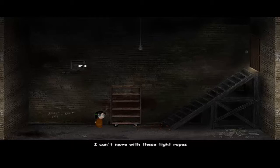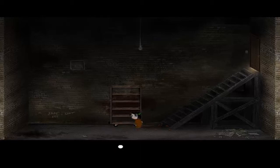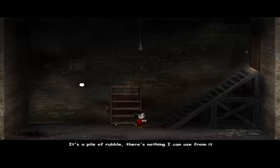More mindless jargon. Can't move with these tight ropes. Let's use this glass to cut it. Aww. This is rather sad. Well, let's move it.